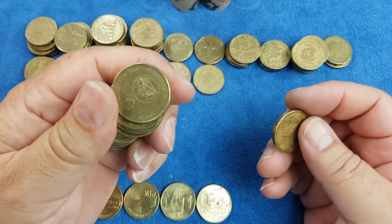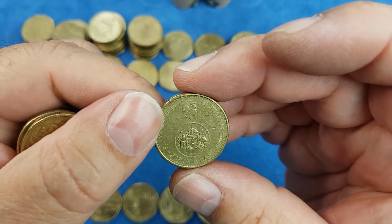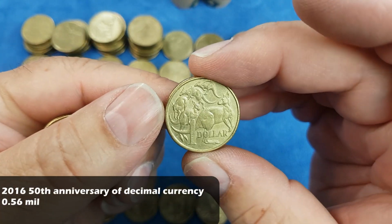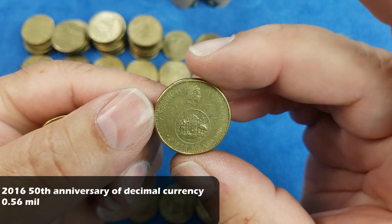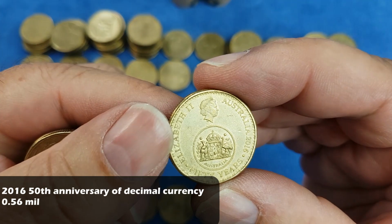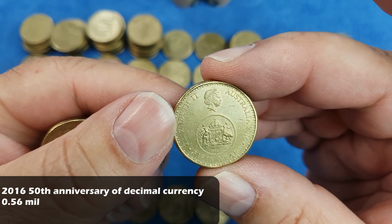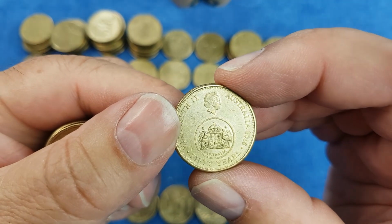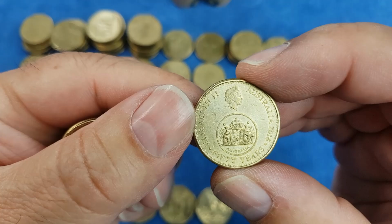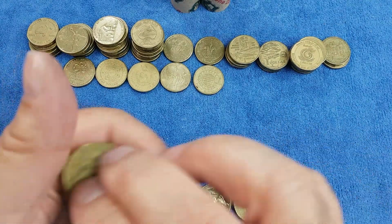Oh, look at that. Underneath. Second coin. Excellent. Another changeover. That's fantastic. And that's not in bad nick either. That is the 2016 50th anniversary of decimal currency, the so-called changeover coin. And that is the $1 coin that has the coat of arms in the circle on the obverse with the Queen's head. That's a fantastic find. That's a great find.